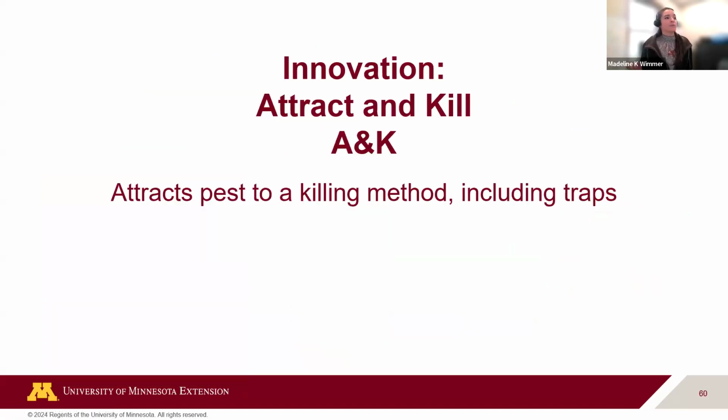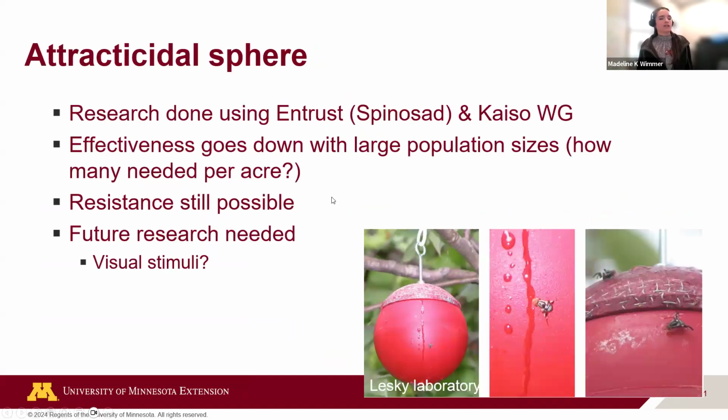And then these are some really cool innovations that are coming out, thinking about attract and kill methods, which means anytime you have something that's attract and kill, it's either going to be attracting and then giving it an insecticide, or attracting and then trapping it in some way with or without an insecticide. So you have these attracticidal spheres that have been researched. These were done with Entrust, as well as Kaizo. And the effectiveness does seem to go down with large population sizes, which makes sense. And then you have to ask yourself, how many of these would you need per acre for your operation? And resistance is still possible if something is making contact with an insecticide and flying away with it.